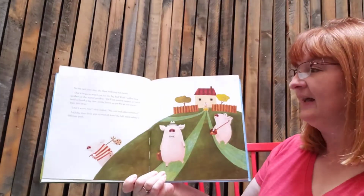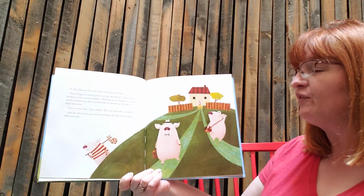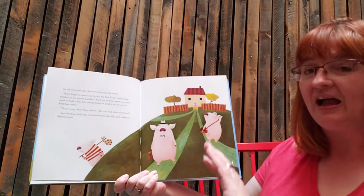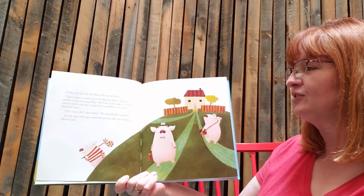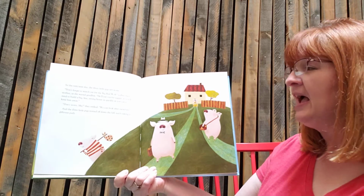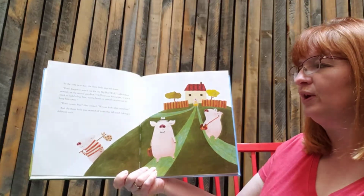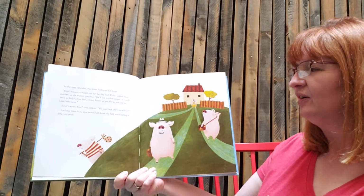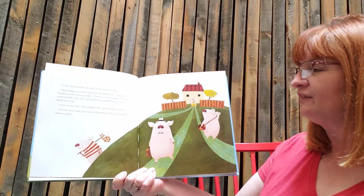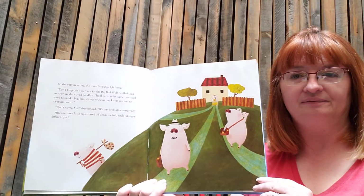So the very next day, the Three Little Pigs left home. "Don't forget to watch out for that big bad wolf," called their mother as she waved goodbye. "He'll eat you for supper, so you'll need to build a big, fine, strong house as quickly as you can to keep him away." "Don't worry, Ma," they oinked. "We can look after ourselves." And the Three Little Pigs trotted off down the hill, each taking a different path.